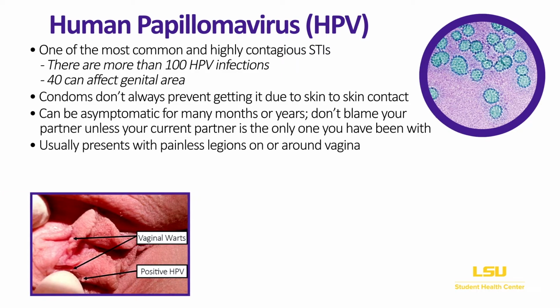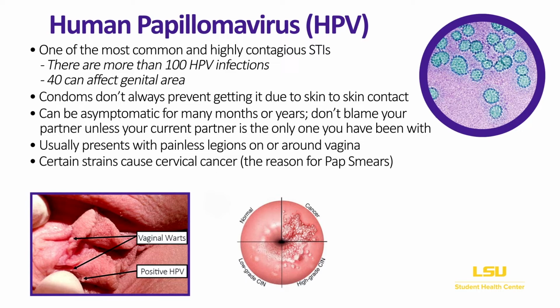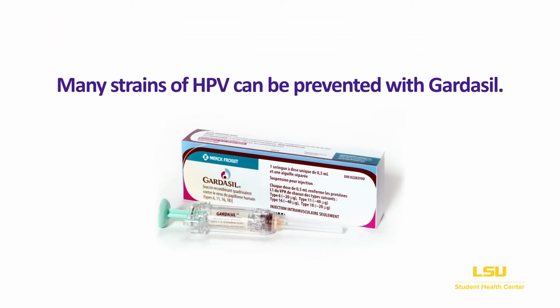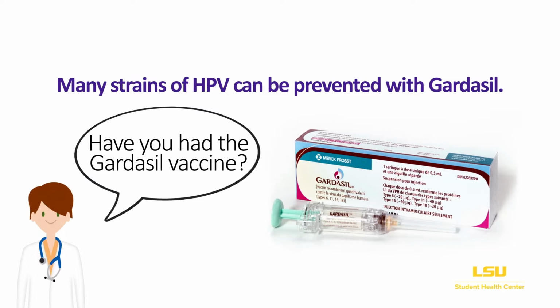HPV usually presents with painless lesions on or around your vagina. Certain strains can also cause cervical cancer, which is why we do pap smear screening starting at age 21. You can also have oral HPV. Many strains of HPV can be prevented through a vaccine called Gardasil. We will ask you if you had this vaccine at each annual visit.